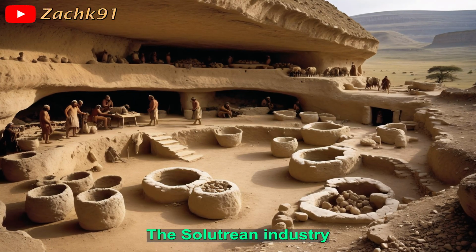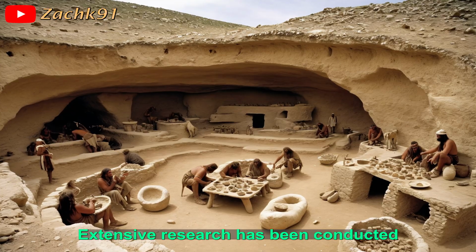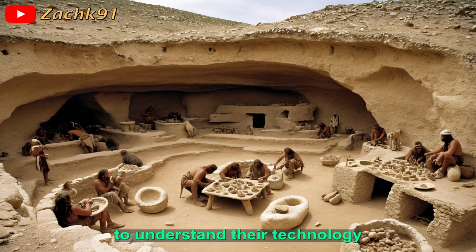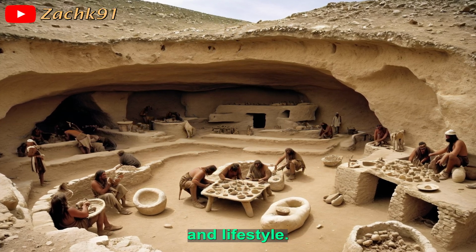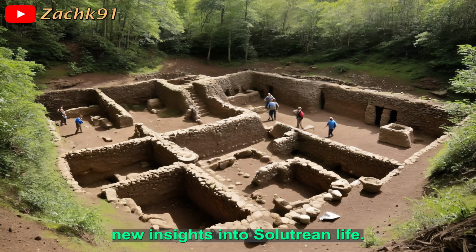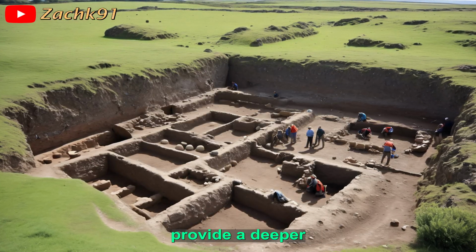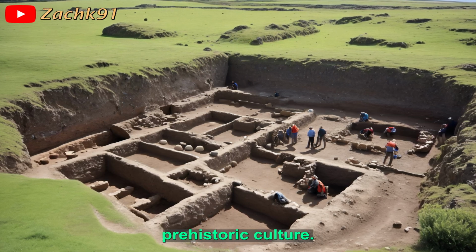The Solutrean industry is one of the most studied Upper Paleolithic cultures. Extensive research has been conducted to understand their technology and lifestyle. Archaeological research continues to uncover new insights into Solutrean life. Ongoing excavations and analyses provide a deeper understanding of this prehistoric culture.